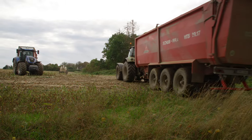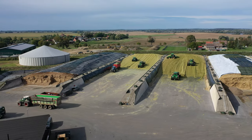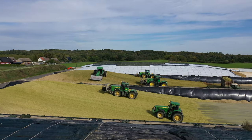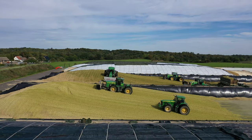The silage clamps at Parmen are also filling up. 3 articulated John Deere Series 9s plus 2 8000s are operating in each of the 2 silage clamps to deal with the loads tipped every minute by the carting crew. A spectacle you'd be hard-pressed to find elsewhere in Germany.